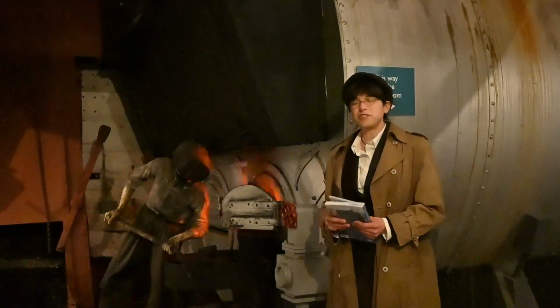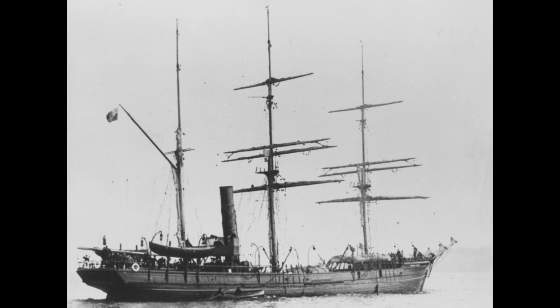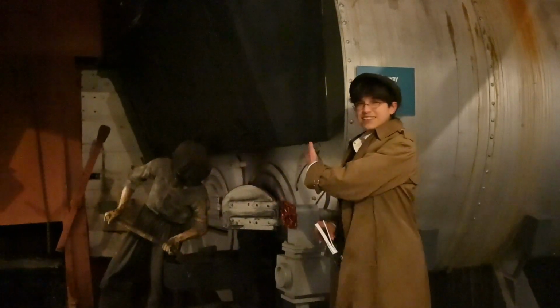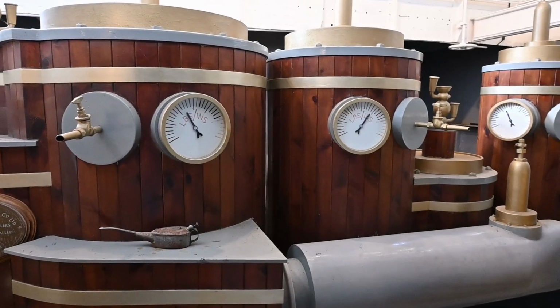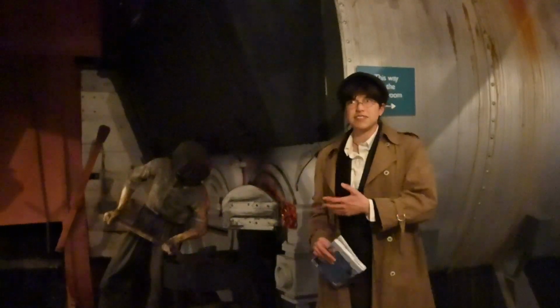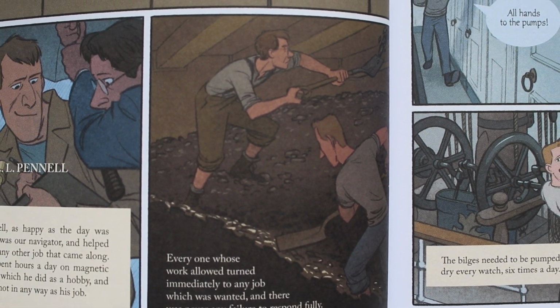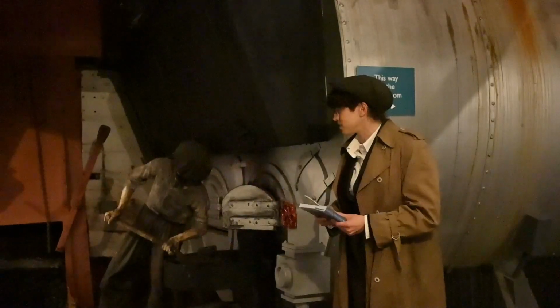There are very few photos of the inside of the Terra Nova, and that's what I found was most useful about the Discovery, especially because the Discovery has a steam engine. The Terra Nova also had a steam engine. Most other ships that are comparable to the Terra Nova are just sail. So coming to the Discovery, I got to see the inner workings of the whole engine department. Especially this boiler. The Discovery had two boilers, and the Terra Nova only had one, as far as I know.